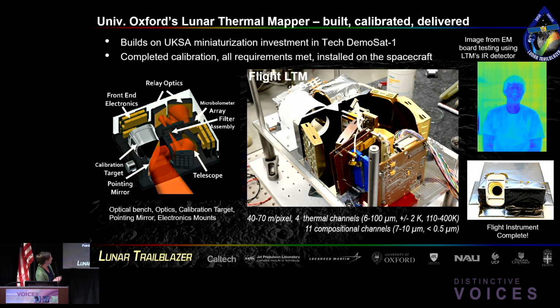So light comes in, it passes through a filter assembly at an intermediate focus, then back onto the detector. And the optics of this were built by Rory Evans, who's a PhD student at University of Oxford, and then he gets to take an infrared photo of himself with his PhD project that's going to fly to space, which is pretty cool.